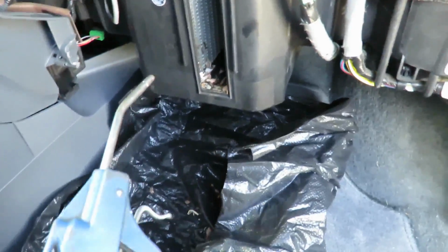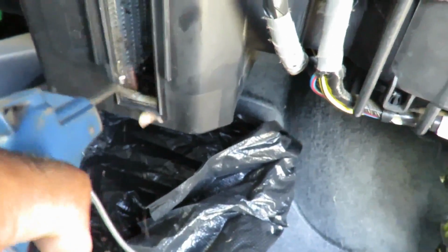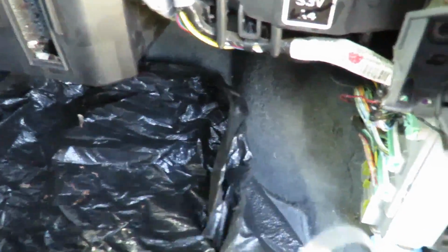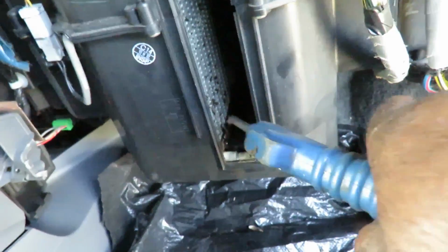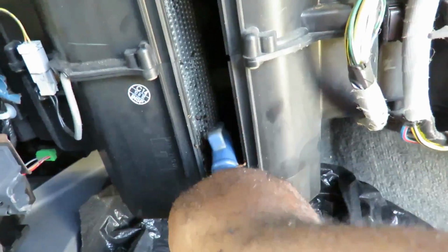All right, what I got here now, I got my long nozzle airline, and this again, I'm gonna go in here. So your plastic stays in place now. I'm gonna put some screwdriver over here to keep this thing down. And as you can see, everything coming out of there.